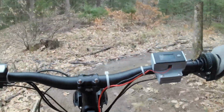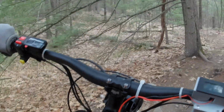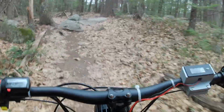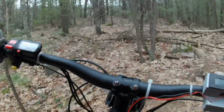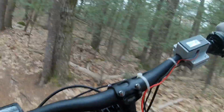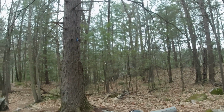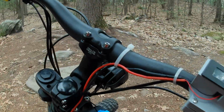Still haven't put my foot down yet. I'm doing good. This is very slow. This one you can't even tell where the turn is. Here we go. That was difficult. Which way do we go? Alright, this is where we turned last time. We got Tadpole to the right. I think we'll take Tadpole.